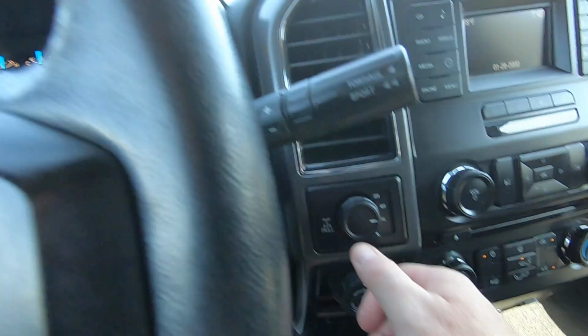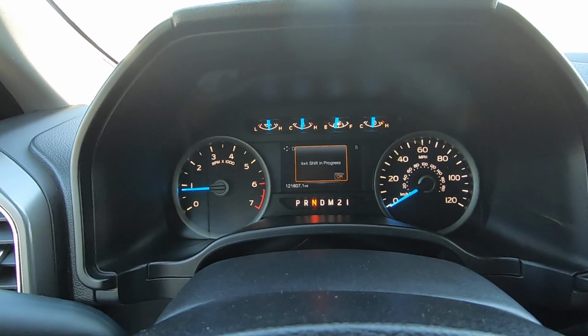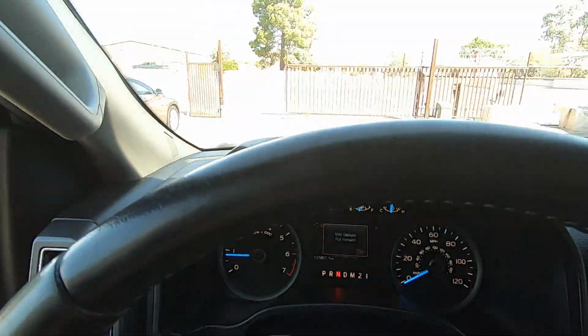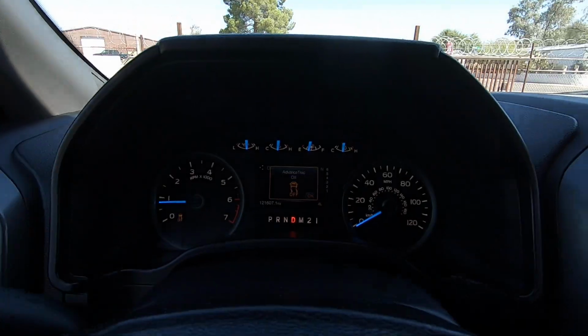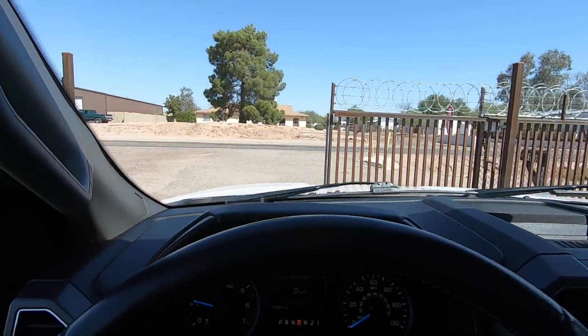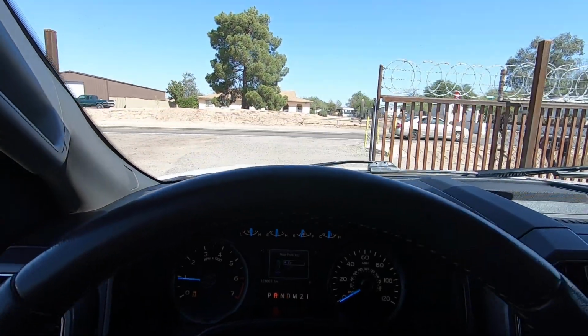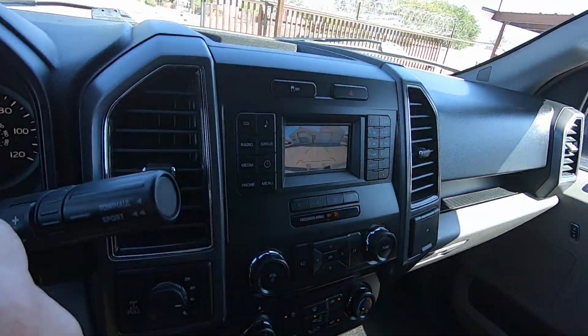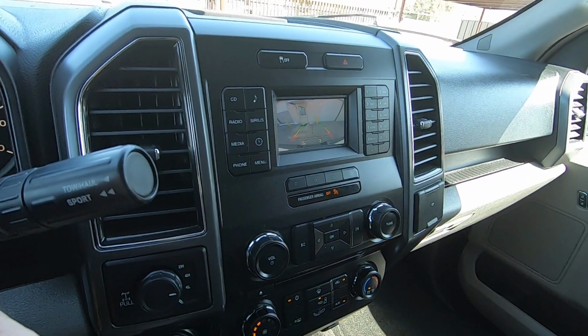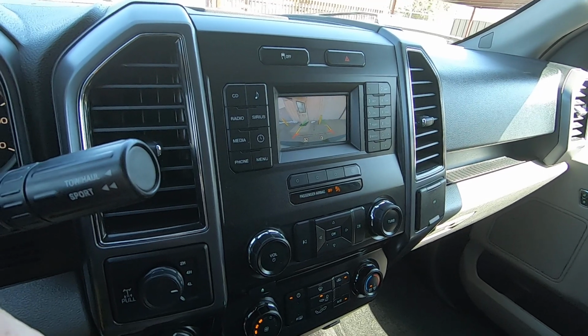All right, first of all, we're gonna go to 4 low. Shift in progress. It'll turn off the slip control here in a second. Oh, I gotta pull forward. All right. Advanced track is off. And that's in drive. That's definitely 4 low. That's granny gear. In reverse, there's your backup camera. Let's see if we have parking sensors in this guy.